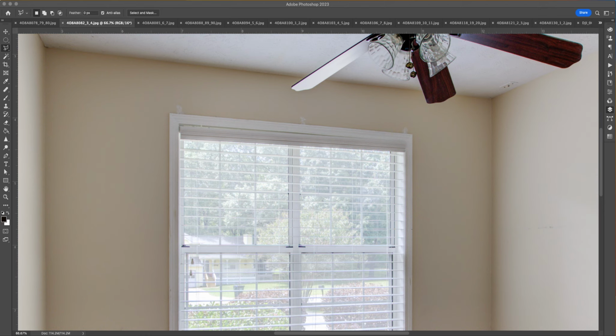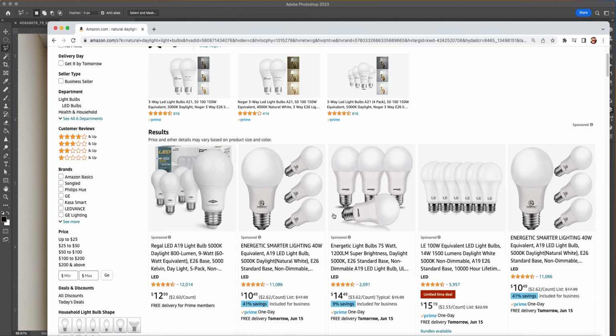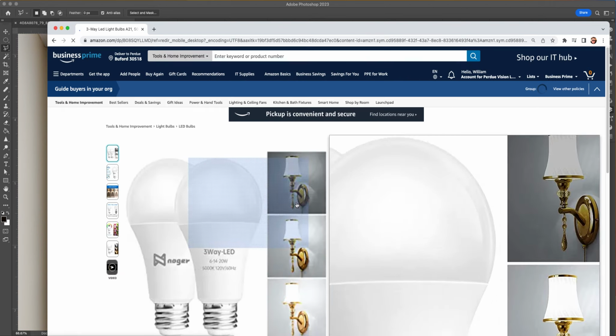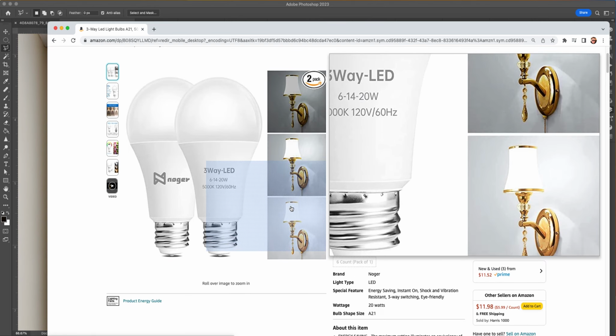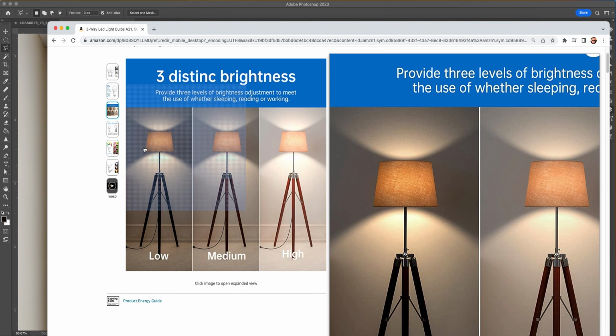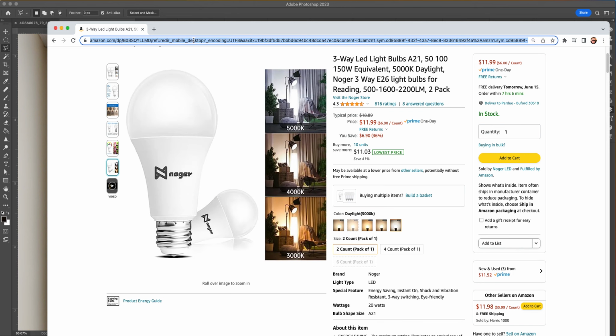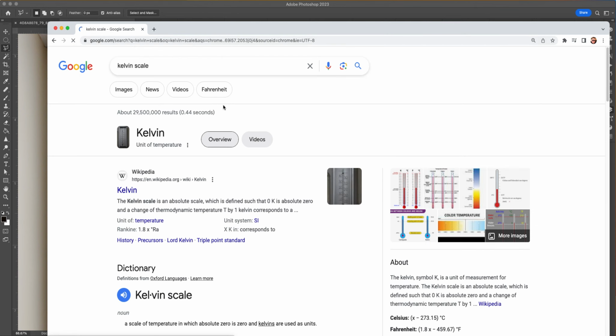Let me pull up natural light bulbs. Here we go. That way you get pure light, not warm, not cold, but right in between. This one actually shows a diagram right here. When you're shooting, you don't want the Kelvin scale to be too warm. This one gives you a better idea. See how this one's super yellow? Granted, if you live there and you want to chill and relax, you want it to be warm. But on the Kelvin scale, let's pull up the Kelvin scale. That's the color balance of lighting.